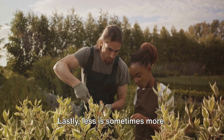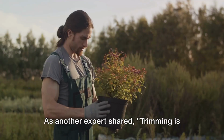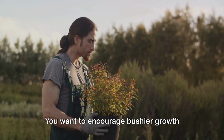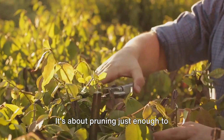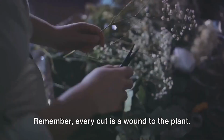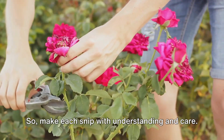Lastly, less is sometimes more. Over-trimming can stress your plants and stunt their growth. As another expert shared, trimming is about balance. You want to encourage bushier growth without going overboard. It's about pruning just enough to stimulate growth, but not so much that you're harming the plant. Remember, every cut is a wound to the plant, so make each snip with understanding and care.